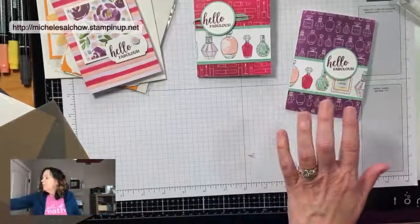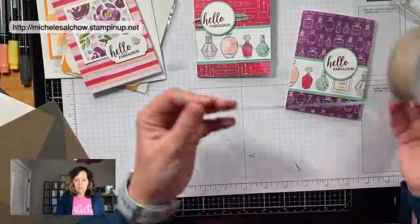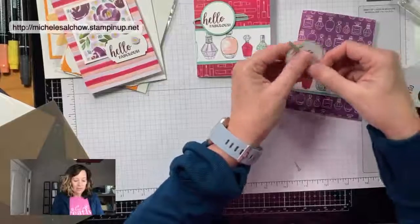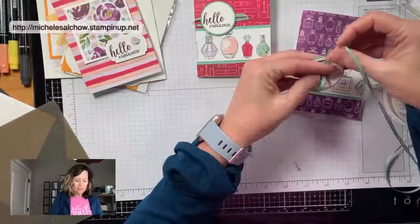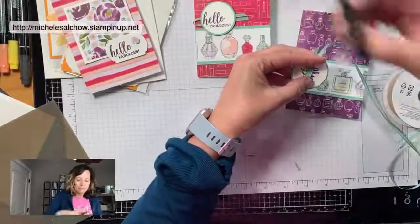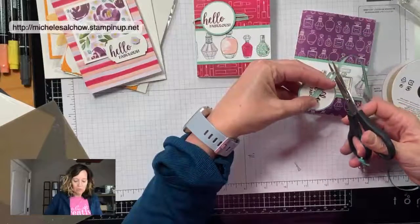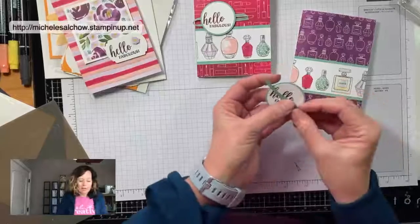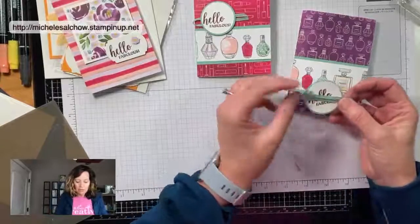Now, grab some of this mint macaron ribbon. Not much left here. And I'll just kind of eyeball it. I do have another bolt, so should you want to get the supplies to make this card, I have enough to send you what you need to.